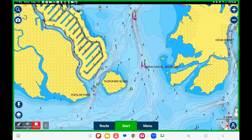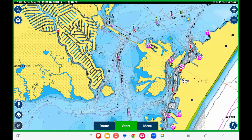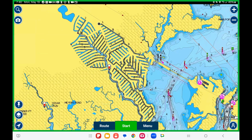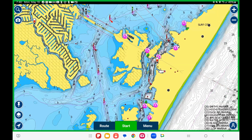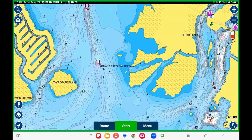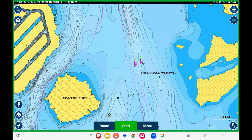Over here, this is Beach Haven West, on the top left of the screen. Whoever designed that, I don't know what to tell you. Okay, zoom back in. We're going to start making our way north. You can go around Thoroughfare Island right here.